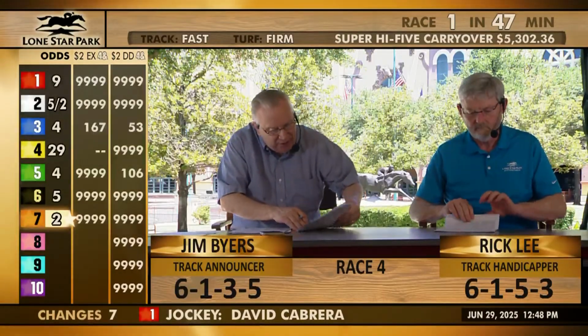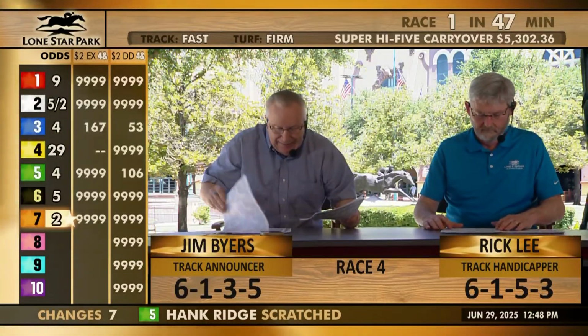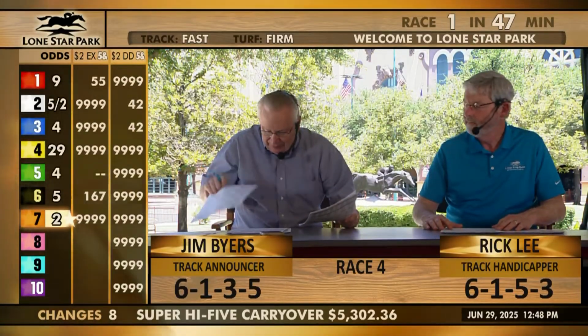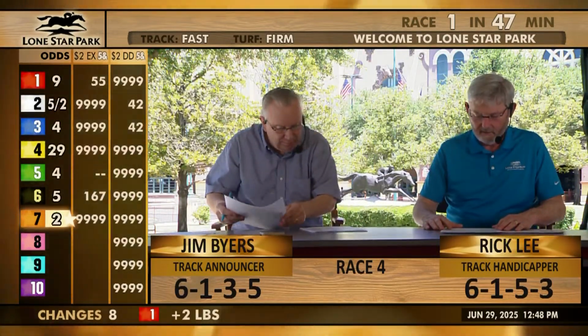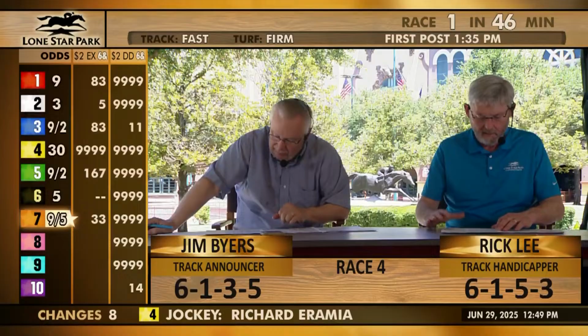On to the 5th. Start of the Pick 4. Optional claimer for fillies and mares. $25,000 is the tag. Or you could be in if you're a non-winner of a race this year or a non-winner of 4. Oddly enough, we do have some non-winners of 4 in here, but their horses haven't even won 3. So, Looking for Bargains is the 1-2, and that's the horse that I think most people think is the one to beat in here. At least I do.